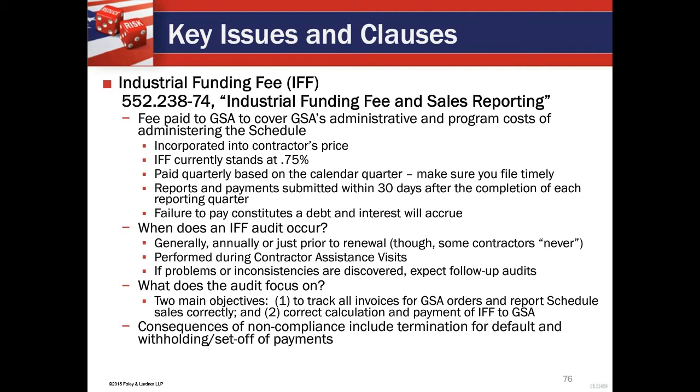The government, in terms of all their audits, but including the IFF audit, they come in and audit your compliance with the price reduction clause, your compliance with the IFF reporting requirements. Sometimes they do it annually. Sometimes they do it right before your 5-year renewal period is coming up. And it's usually performed during what's called a contractor assistance visit. So they don't really call it an audit, but that is really what it is. If you have any problems or inconsistencies in your reporting and your tracking, you should expect some follow-up audits.